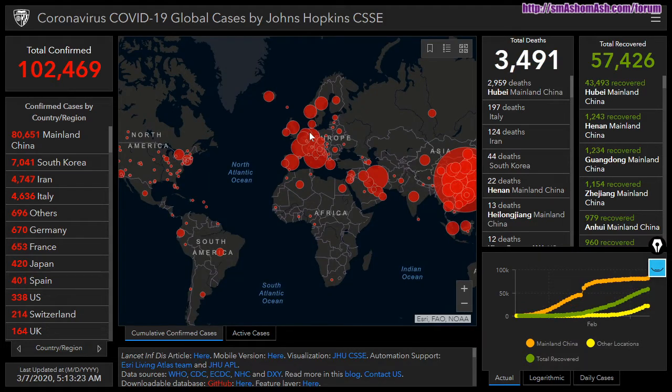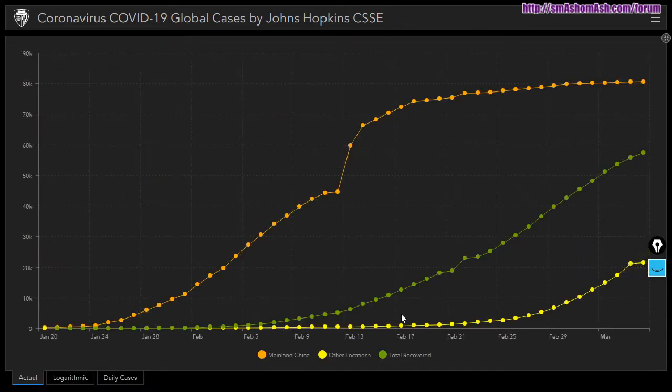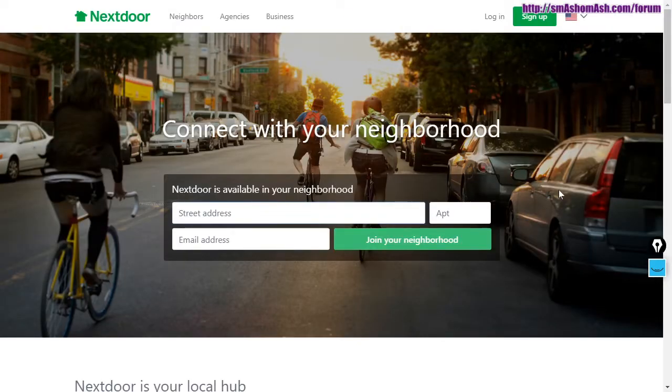COVID-19 cases now over 100,000 at 102,469. Total deaths 3,491. So we're looking to see this yellow graph continue to level out like that, as I don't think this is any more dangerous than the seasonal flu, and in fact it might be less dangerous.